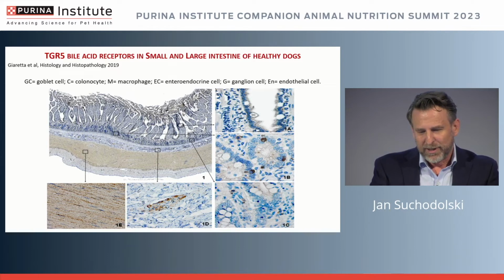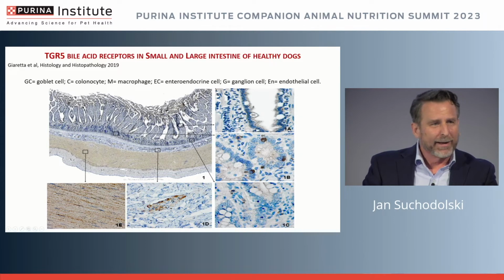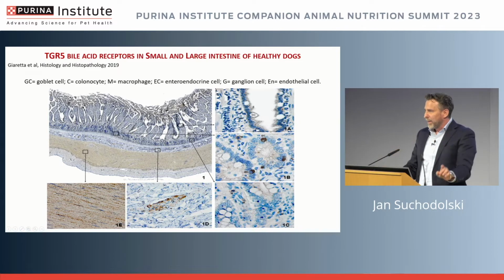And you can see those receptors are everywhere. They're along the GI tract, in the goblet cells, in the macrophages, enteroendocrine cells, ganglion cells, and so on. They're also in the pancreas, so she also looked at the pancreas. Again, this bile acid metabolism is very crucial for health, not only in the GI tract, but for signaling in many other organ systems too.